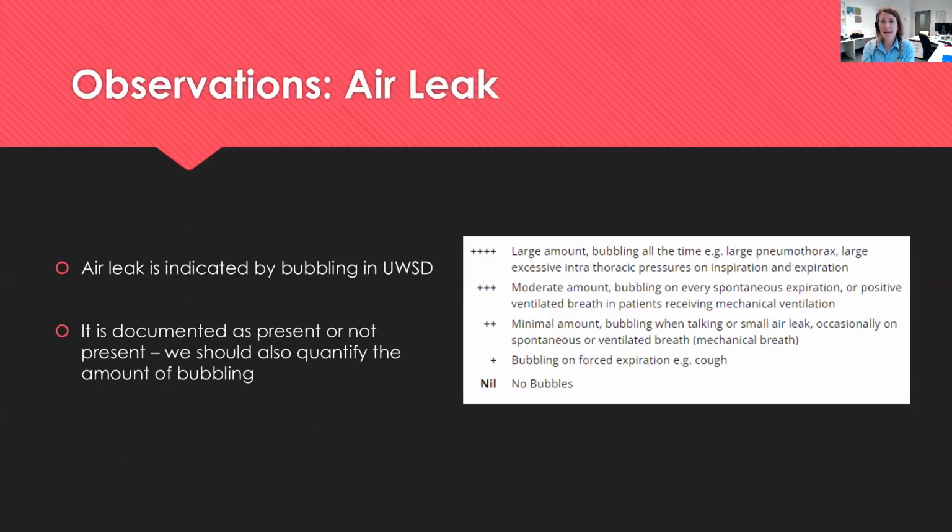All right, so let's talk about an air leak. So what is an air leak? An air leak is indicated by bubbling in the underwater seal drain. So where you've put the water in, you've got your 2 centimetres of water. As the patient breathes in, you get this bubbling. It's literally like you're blowing bubbles through a straw into a glass of water. That's what it looks like inside the chest drain.